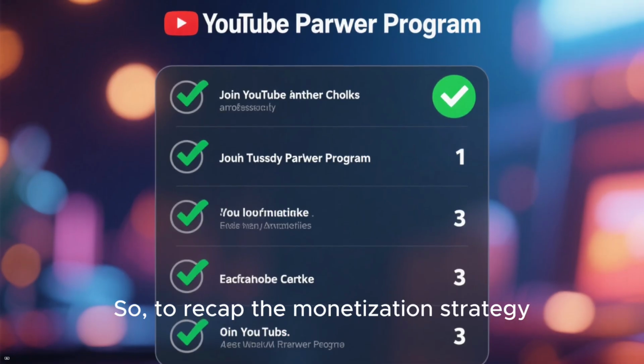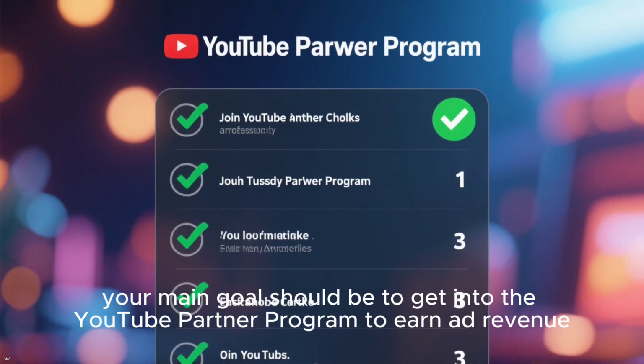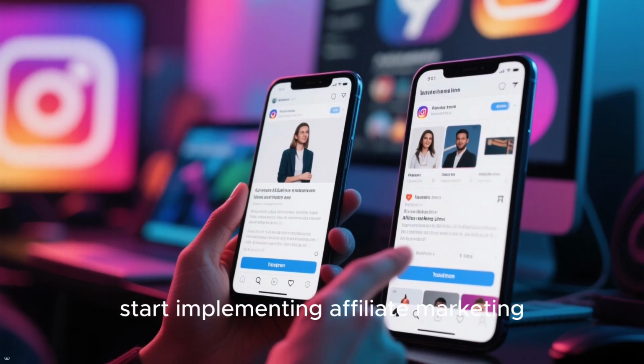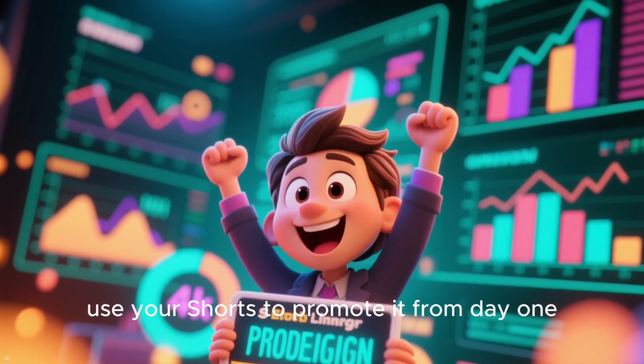So, to recap the monetization strategy, your main goal should be to get into the YouTube Partner Program to earn ad revenue. While you're working towards that, start implementing affiliate marketing. And if you have a product or service to sell, use your shorts to promote it from day one.